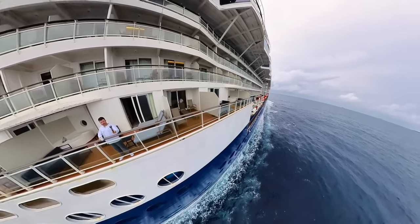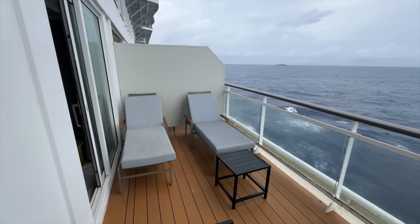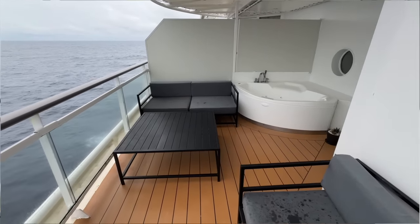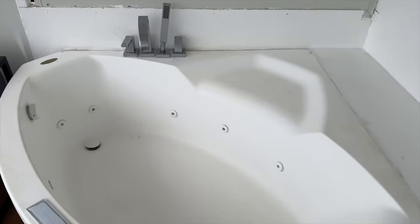Let's take a look at the Royal Suite balcony then, consisting of two sun lounges, a seating area with coffee table, and the star of the show, a hot tub. Though it has to be said, the latter has seen better days, which is disappointing at this price point.